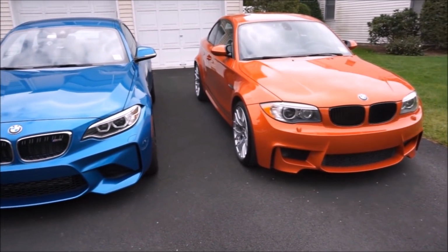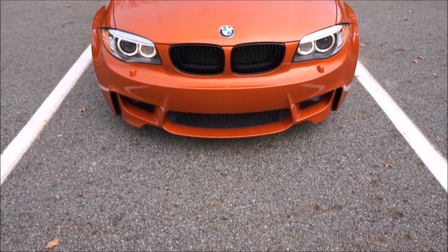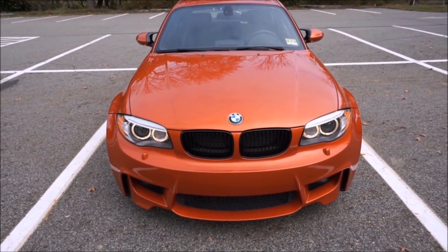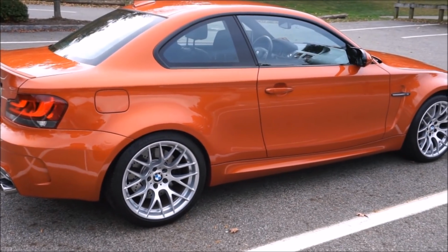I've owned both for a long period of time here, 3 years and 18 months. When you get in the M2 after driving the 1M, it just feels like an electronic modern car. It doesn't have the visceral feel that the 1M does. But again, we're splitting hairs, and choose which is best for you.